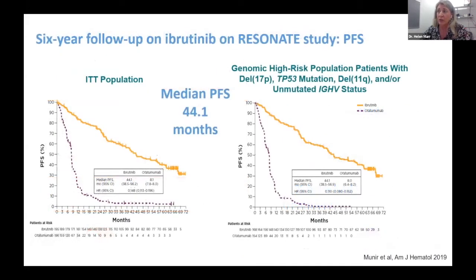And we have 6 years of follow-up in the RESONATE study, looking at these patients being treated with ibrutinib. Looking at the progression-free survival, the median progression-free survival for these patients being treated with ibrutinib was 44.1 months. That's looking at all of the patients on the left-hand side. In the right-hand side Kaplan-Meier curve, they've selected out the high-risk patients. But given that that was over 80% of the whole patient population, the median progression-free survival reflects that of the whole population: 44.1 months with ibrutinib.